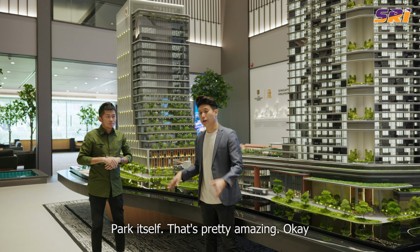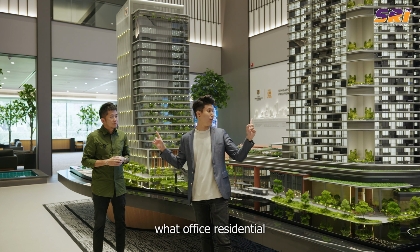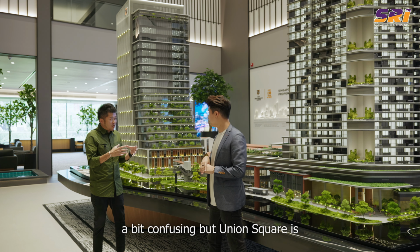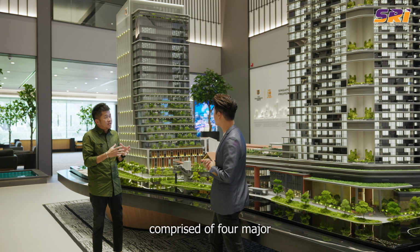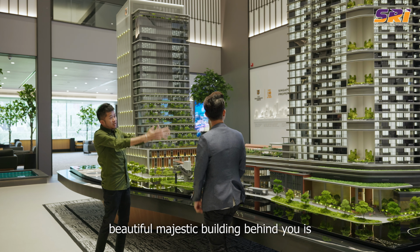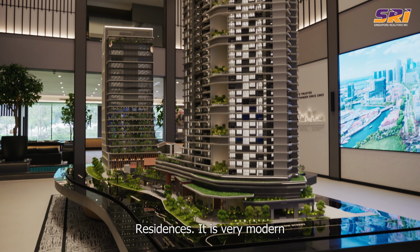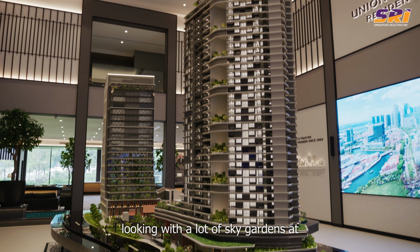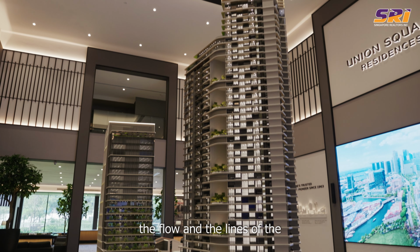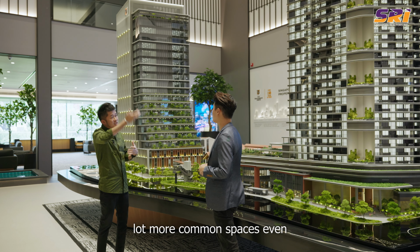That's pretty amazing. Okay, so Ken, now share with us a little bit more about these two buildings behind us. I mean, what is what? Office, residential, what's going on? So I know it's a bit confusing, but Union Square is comprised of 4 major components. The first one with this beautiful, majestic building behind you is actually our Union Square residences. It is very modern looking with a lot of sky gardens at different levels to break the flow and the lines of the architecture, to allow people to enjoy a lot more common spaces even up on the high rise.